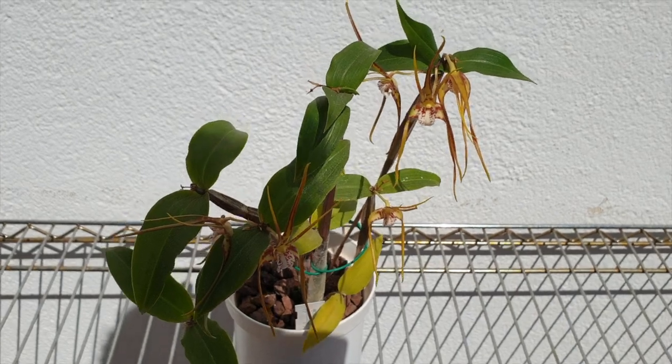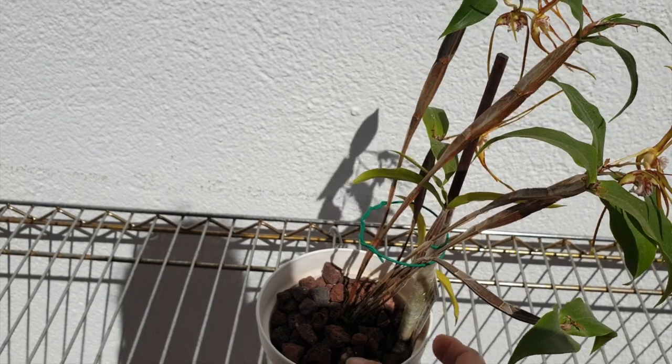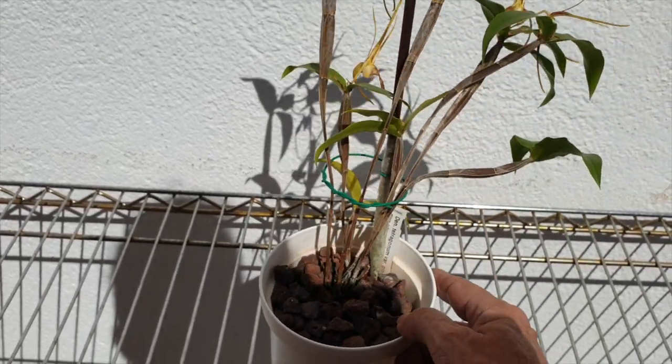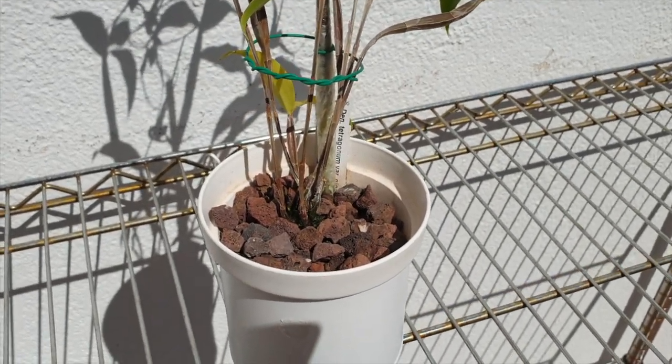Once it starts growing again, it gets moved around again from direct sun into dappled shade, depending on what's going on on my shelves, but it can handle it. It can take it, absolutely.